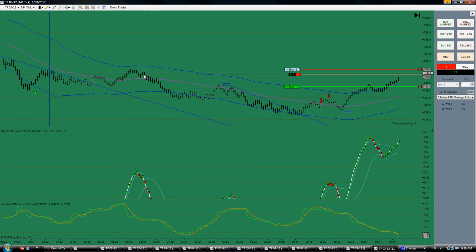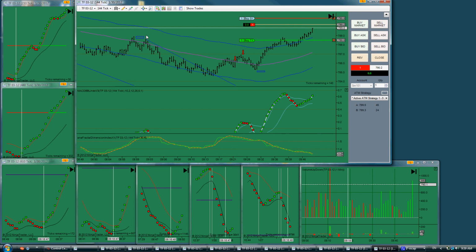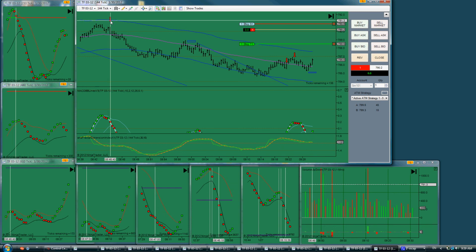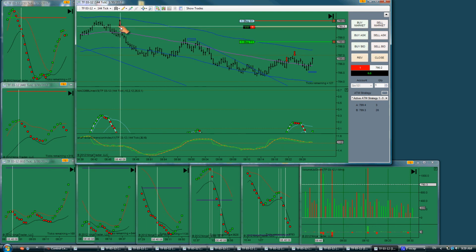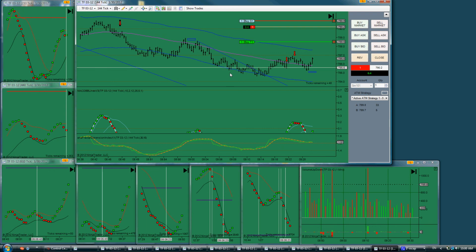Here was a two-bar reversal. That might have been a good place to get in right there. Let's take a look. Well, right about here is where you had your confirmation. So between that two-bar and your MACDs, you wanted to get in around here. That would have been a decent gain, and if you would have stuck it out, would have been a nice gain.